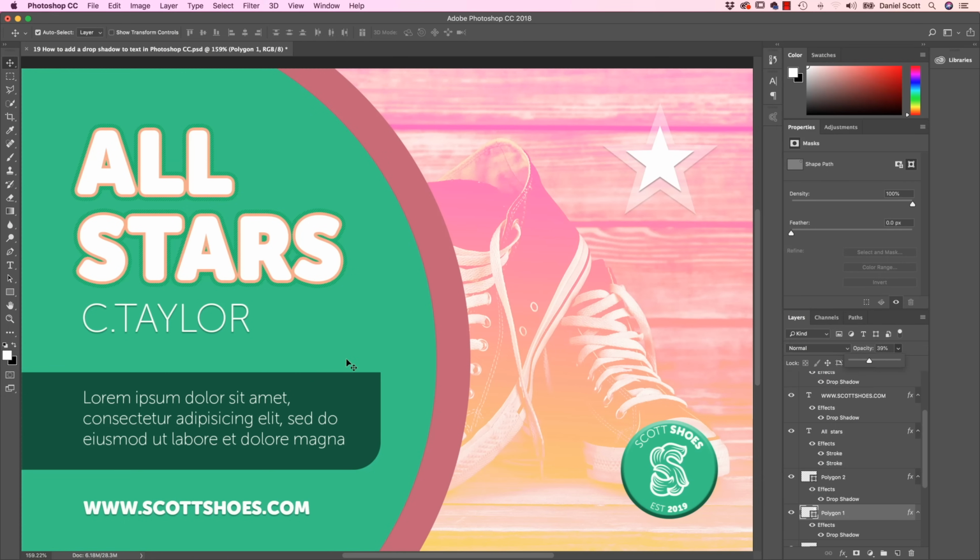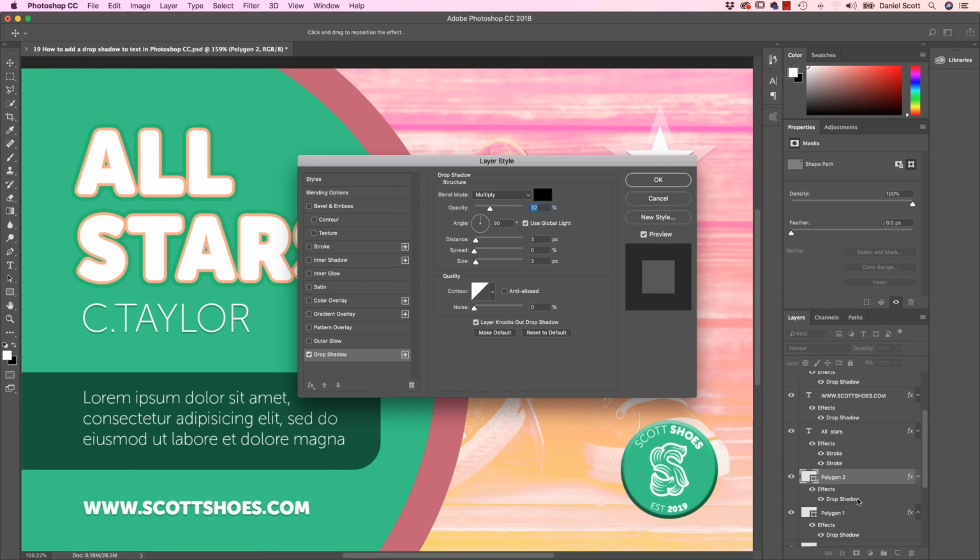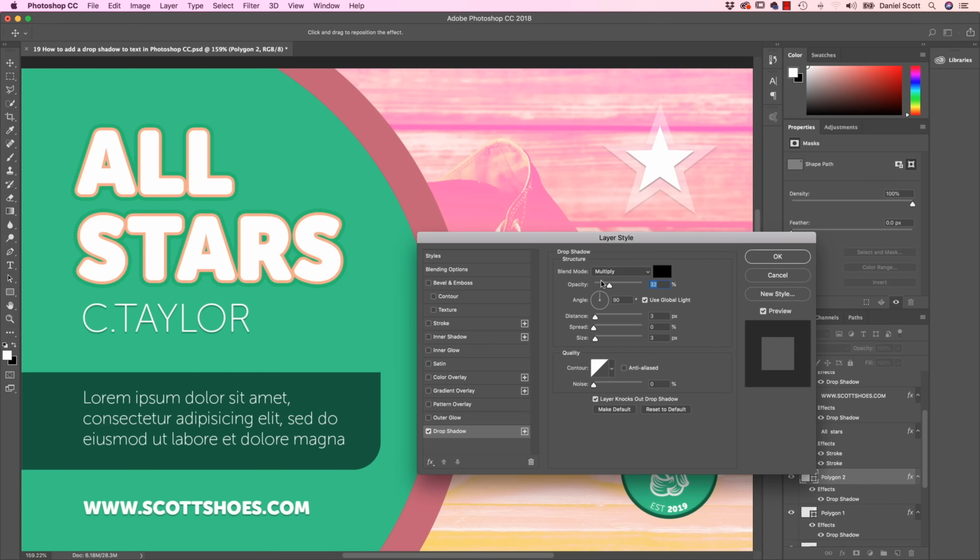Anyway, one last thing to talk about when it comes to shadows. So I've got this top star selected, and let's say I don't like it going up and down. I liked it on the text, but I didn't like it over here. So to edit my drop shadow, I just double click the word drop shadow. I'm gonna move that out of the way, and let's say I want to change the angle. And what's going to happen is this guy here, use global light. So let's say I move it to the side here.